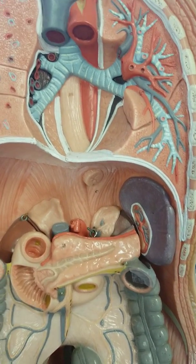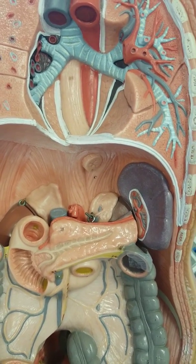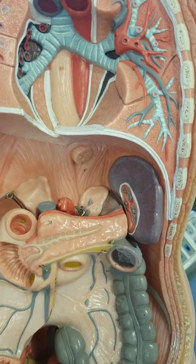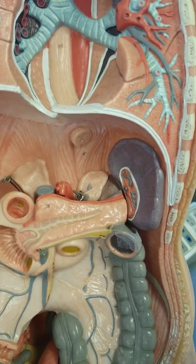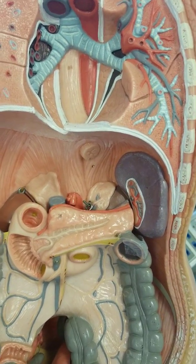It produces two different hormones. One is insulin, which helps decrease blood sugar. One's glucagon, which helps increase blood sugar. So both hormones are very necessary for regulating your blood glucose levels.